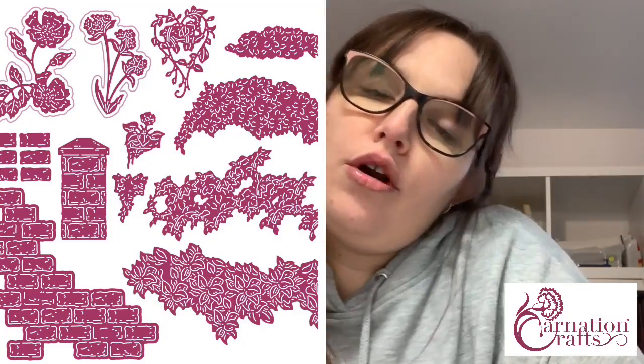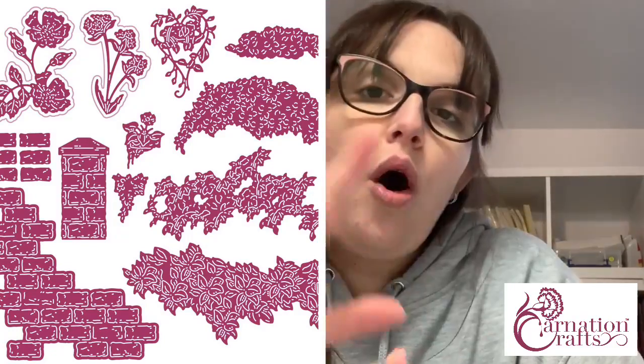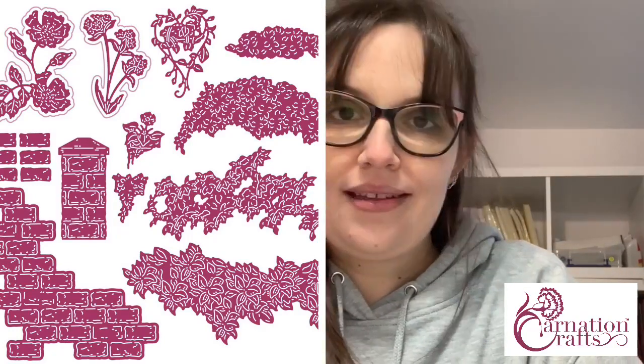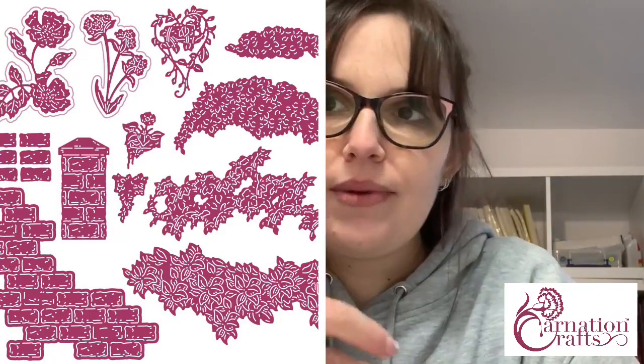This is the Beautiful Boundaries. And again, it's just one of those collections where you're going to be expanding what you're making with this design. This could be a whole brick wall. Perhaps you're going to take elements of the brick and build them up to create a backdrop for your doors or your houses or your pillar boxes.